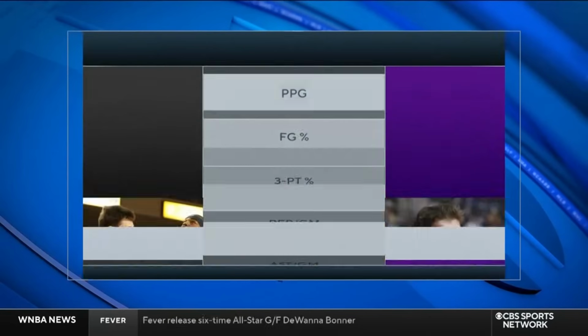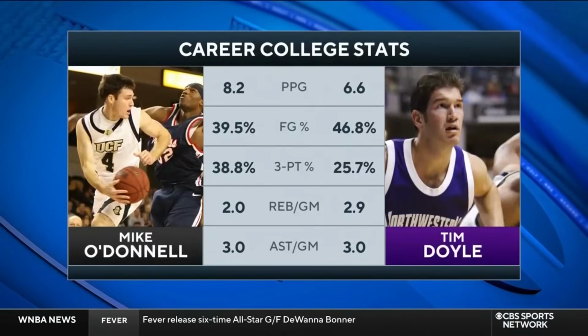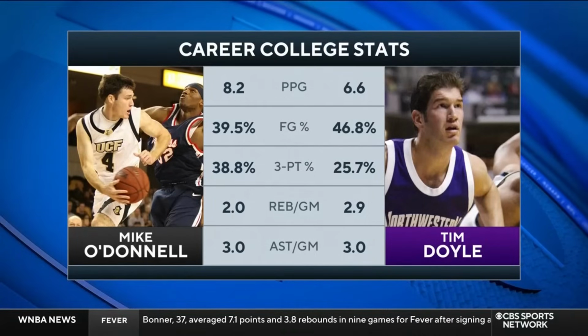All right. Well, that was great. I love the superlatives. We had a little bit of argument about the athleticism at the table, so we're going to leave the viewers with this. We've got both of our analysts here. Look at Tim at Northwestern. The numbers. So, of course, Tim Doyle, one of the most notable Northwestern basketball players there is. There's his numbers there on the right. Then you got Mike O'Donnell on the left. We'll let you be the judge on most athletic. How tall are you, Tim?